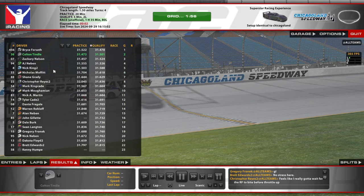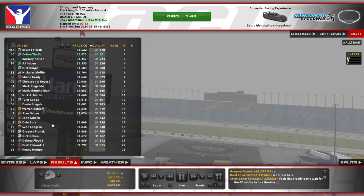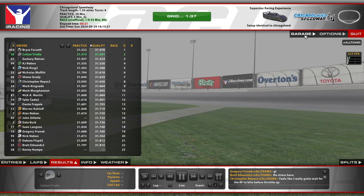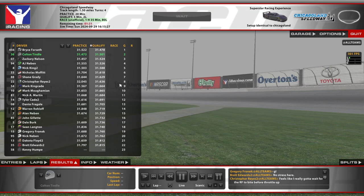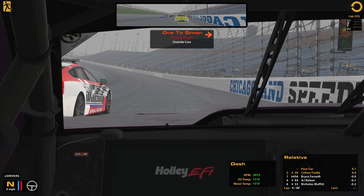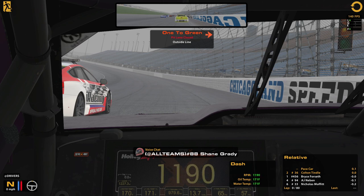Alright, should be interesting. Got Nick's brother in here again, starting right behind us. Shane. Lots of names we know, of course. Nick's dad's here this time, good to see him. And Nick down there in 20th with a 0.762 for his Q time. This'll be very interesting. Nothing too serious. We're going to try our best, of course, to race clean and race well, but pretty much a test session here.